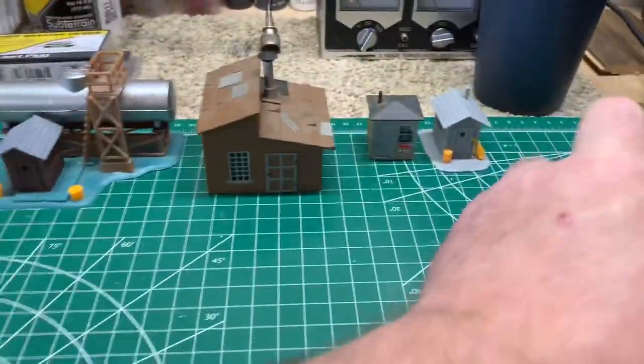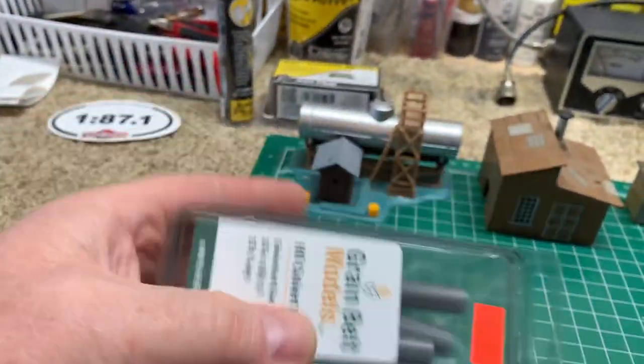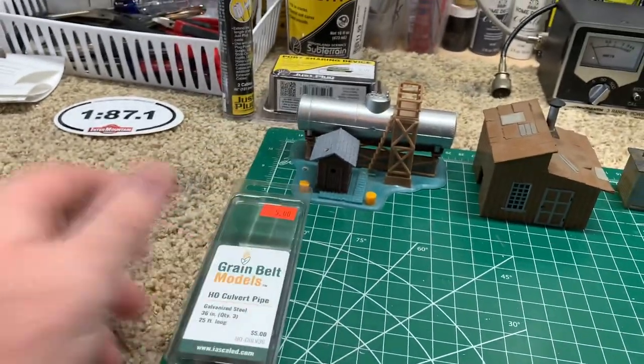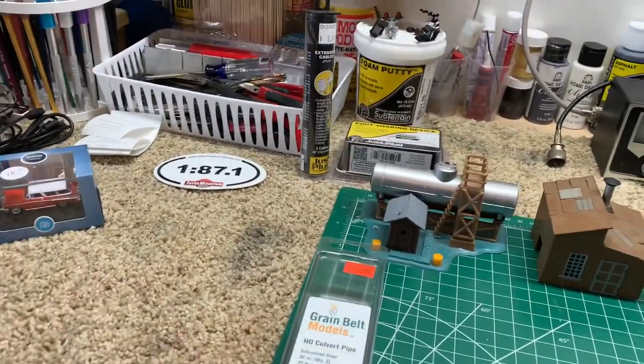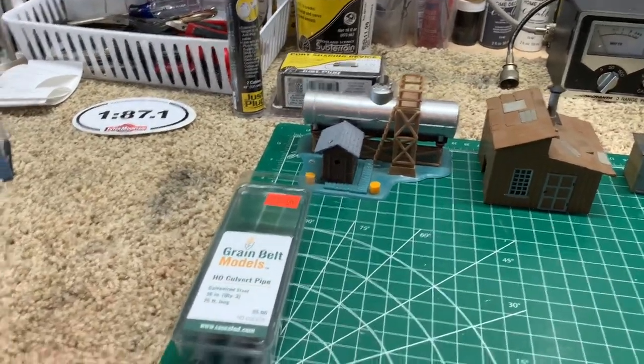And then I got these corrugated steel pipes, which are going to be for underneath a couple of my roadways where I've got some little culverts. Let's head over to the layout and I'll show you what I'm thinking for those.